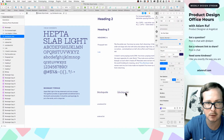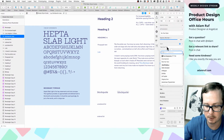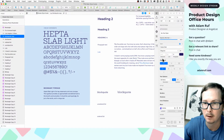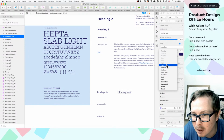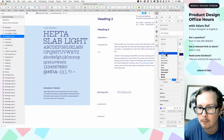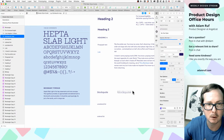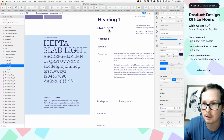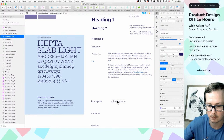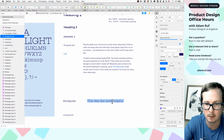I'm not sure if this is an appropriate use, but what's a really short testimonial? Heptaslab. Heptaslab light? Why are there two light? Why is there two of everything? I think it's the same. I think I have some issue with the text. So maybe it needs to be in a significantly bigger size though. Let's see. This was the most helpful course ever.